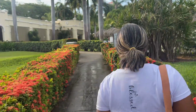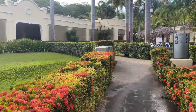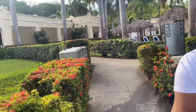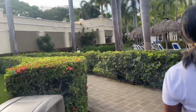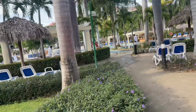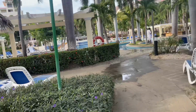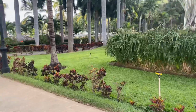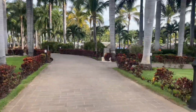On this side of the property, it is also another way to go to the beach. They have like a bed of flowers. It is so beautiful, this little trail or pathway. And then to the left is another restaurant. With all the restaurants, I will do that in another video. I just wanted to focus on the exterior of this beautiful property.